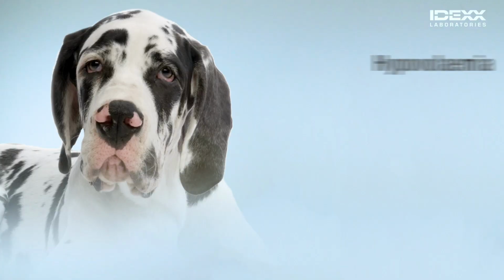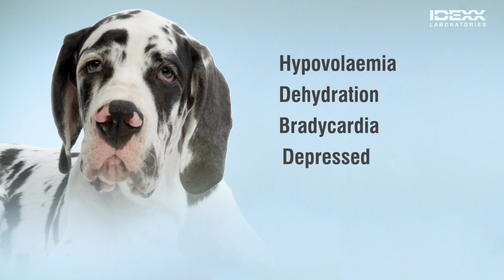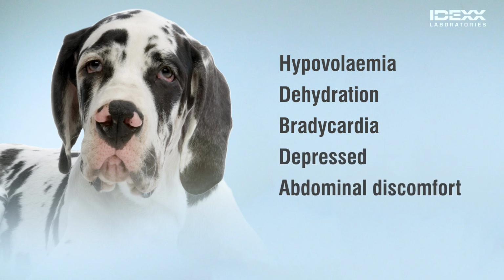On physical examination, his mucous membranes are pale pink and tacky, and his capillary refill time is 3 seconds, suggesting both hypovolemia and dehydration. His heart rate is 85 beats per minute, which is a relative bradycardia for a large dog in a stressful situation. Respiratory rate and temperature are relatively normal. He is mildly depressed and has some abdominal discomfort, but there are no other abnormal findings on physical examination.